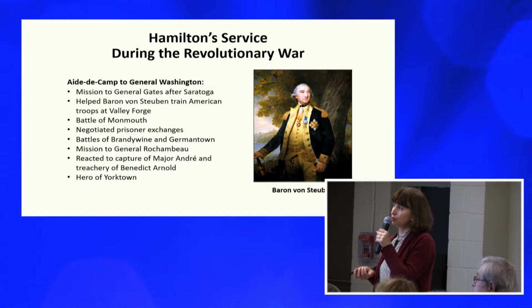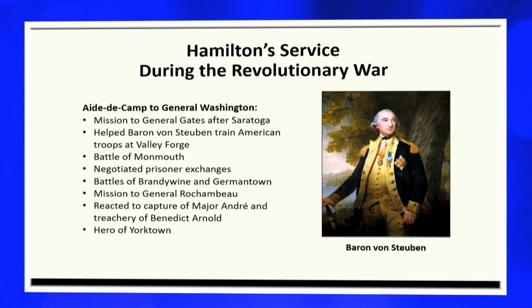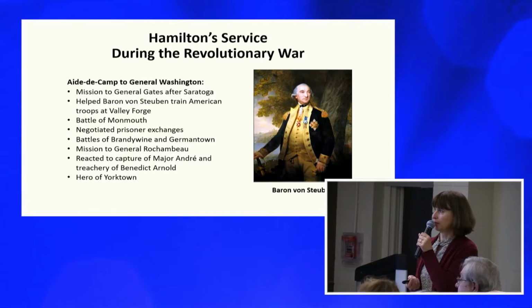He also assisted Baron von Steuben, portrayed here on the right, in training American troops at Valley Forge. Baron von Steuben did not speak good English at all, besides a few swear words, which his troops understood very clearly. But Hamilton spoke perfect French, and he was able to translate for Baron von Steuben, including creating a manual for training the army. And that kind of training is very apparent later at the Battle of Monmouth, where the Americans actually held off the British very well.